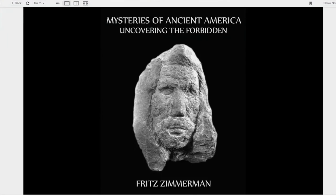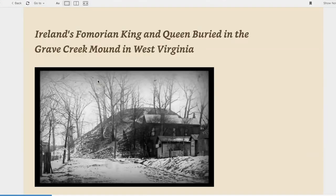Today, we're just going to continue reading from this book we've been reading from regarding ancient America. The book again is Mysteries of Ancient America, Uncovering the Forbidden by Fritz Zimmerman. And I told you guys we will come back to this book and read the next parts of it. This one is called Ireland's Formorian King and Queen, buried in the Grave Creek Mound in West Virginia.